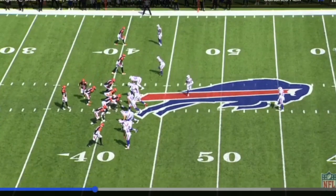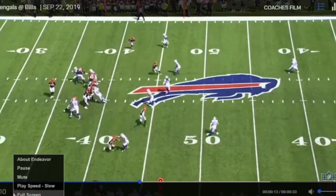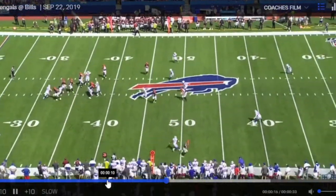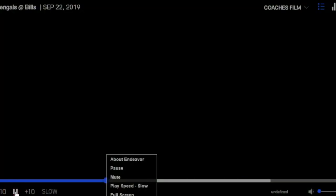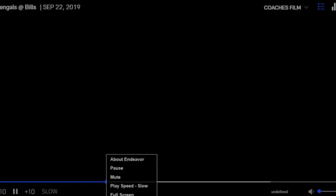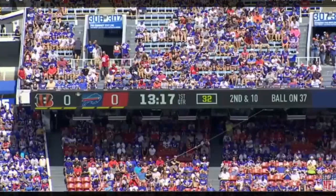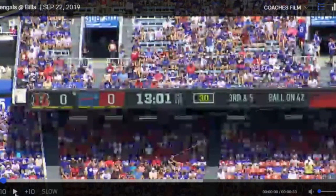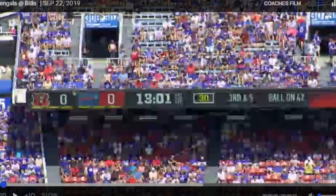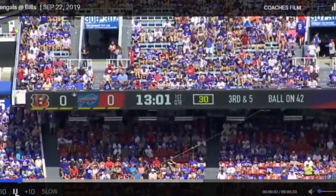So we've got a 3rd and 5 here on the first drive. Setting this up, they didn't get the ball to start the game. They got the ball on the 37-yard line, 1st and 10. We got an incomplete pass on first down. On 2nd and 10, Joe Mixon ran the ball for 5 yards. All right, and that's something that is a pet peeve of a lot of people, running the ball on 2nd and long. It set up this 3rd and 5 situation.